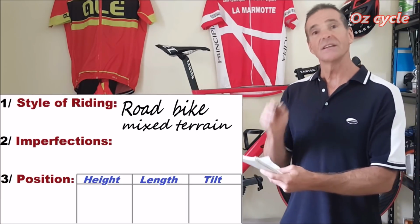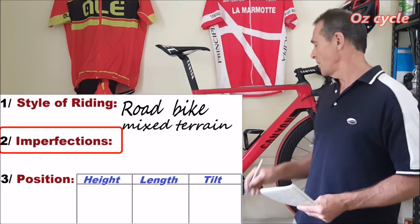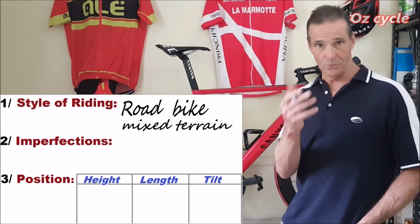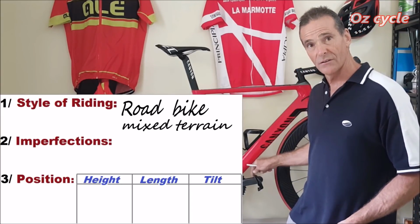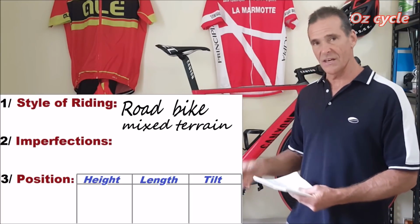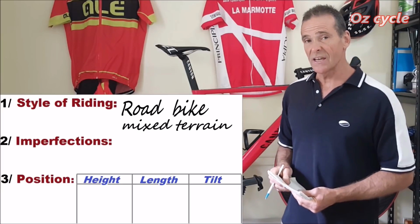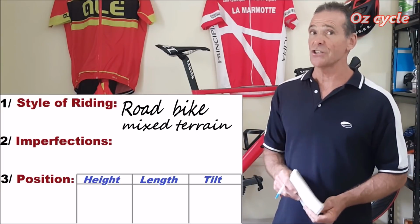Number two, write down imperfections. Any imperfections that you're carrying. For instance, you might have one leg slightly different than the other, which we've covered. So write down your crank length difference, might be only half a centimetre, so write that down, whatever it is. You might want to write down any injuries that you carry. Maybe they're permanent, maybe they change over time.